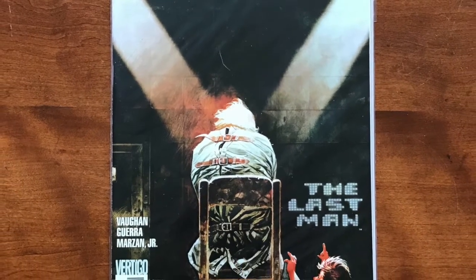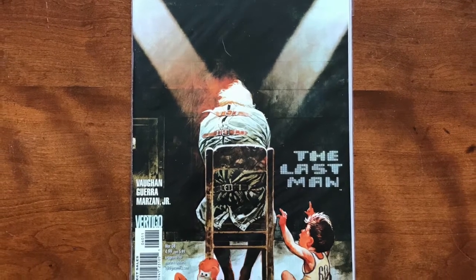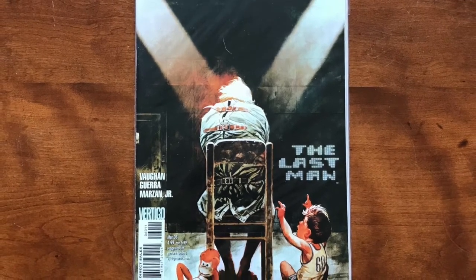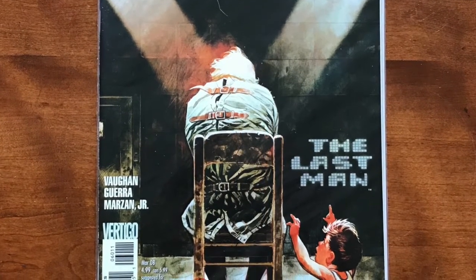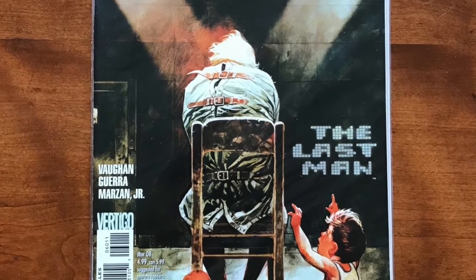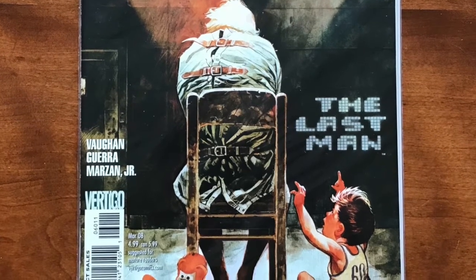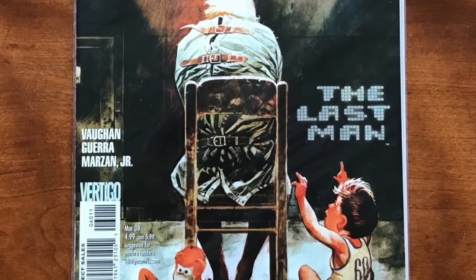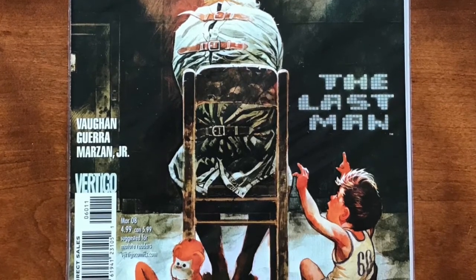My last honorable mention is Y the Last Man number 60. Art is by Massimo Carnevale. This is a tremendous cover, and I don't want to take anything away from it because I do think it stands on its own, but for me, I'm a little biased towards it because I loved the issue so much. I think it was a really fantastic ending to the series, possibly my favorite final book of a series ever. So I feel I'm a little bit biased towards it. So drop down to my honorable mentions.